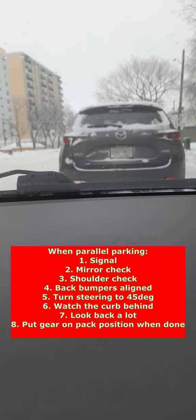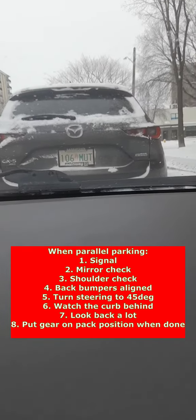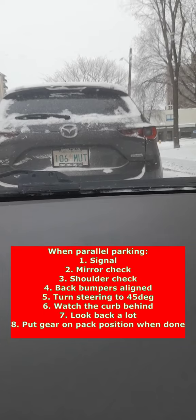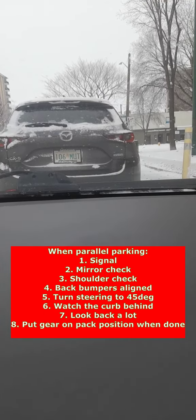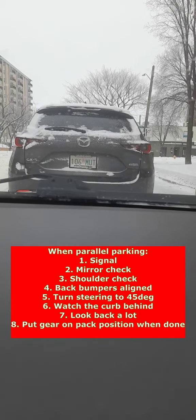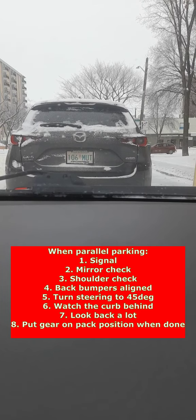Okay. So this is what you call a perfect parallel park, because we are directly behind the vehicle in front of us. You can see the vehicle well positioned. We are not too far away. We are not too close from the vehicle. So that's a perfect parallel park. Okay, and we did it just once, so you can do that too. Just practice several times and you can master the skill, okay?